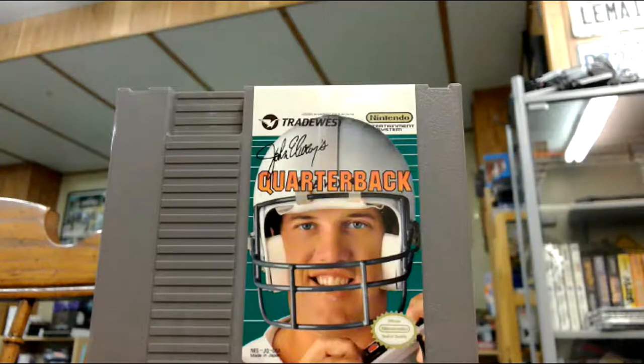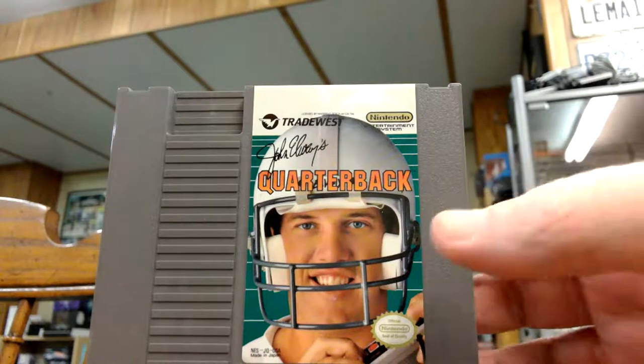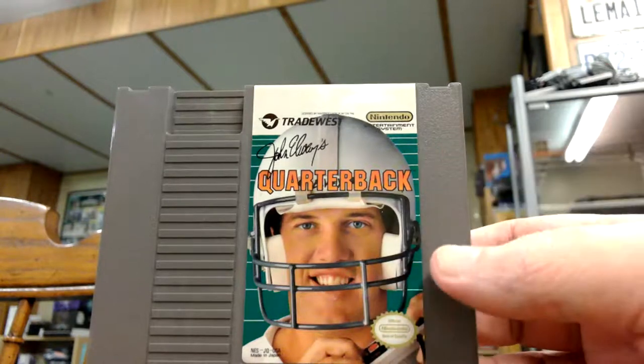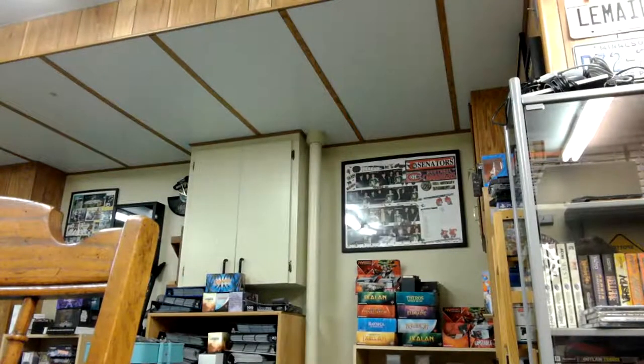But I did get this for my birthday. I want to say for my 12th birthday. I could be wrong, but I'm pretty sure I remember getting it for my 12th birthday. I don't think it was very expensive. And this is a game you can find at just about any retro gaming store. They're very available because it's cheap and it's not that great. So that's John Elway's Quarterback. I loved the Broncos as a kid. That was another reason why I liked it, because John Elway was one of my favorite players.